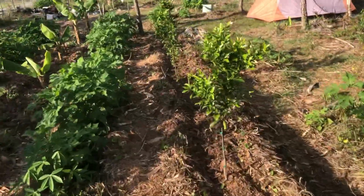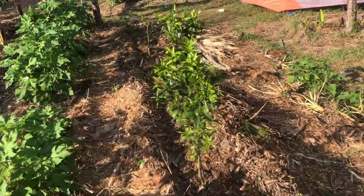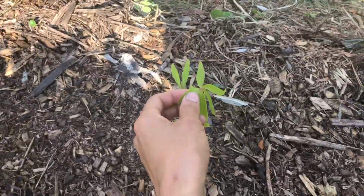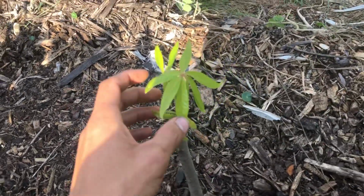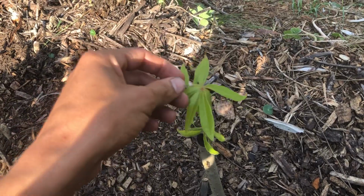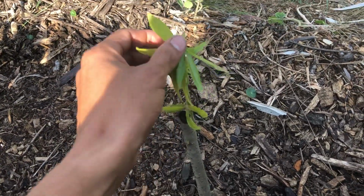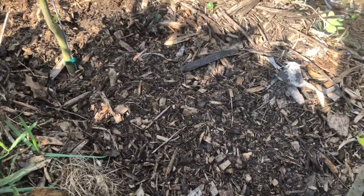Citrus trees doing well. These are two tangerine trees and they've done well. Thankfully the Sterculia foetida shisha trees are coming back. I didn't have high hopes for them either, because they're more tropical trees, but they're coming back, so excited to not have killed those off completely.